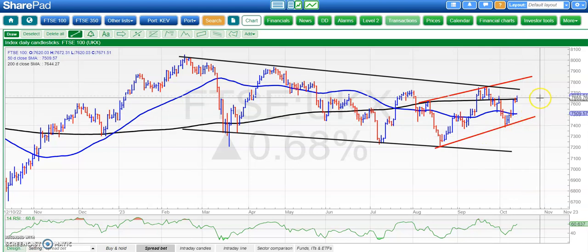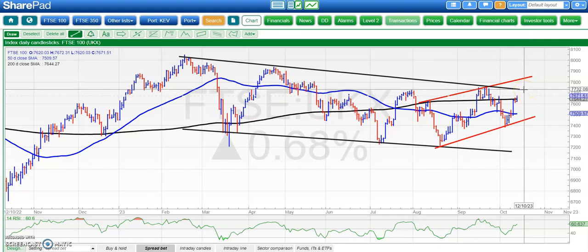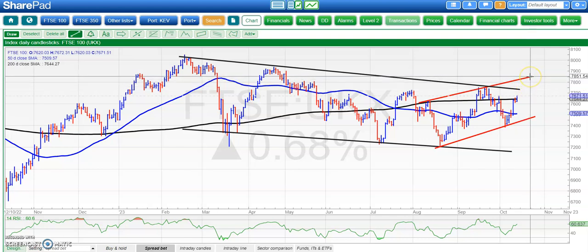Starting off with the FTSE 100, which is just penetrating the 200-day moving average. That's 76.40 at the moment. We're hoping that we'll hit the February resistance line there at 77.30 and even overshoot that and hit the top of the August rising trend channel from a couple of months back. That channel top there at 78.50.